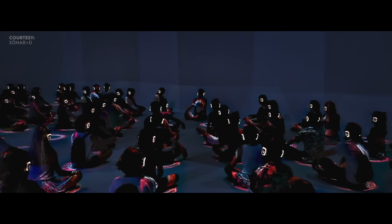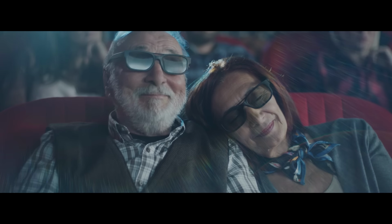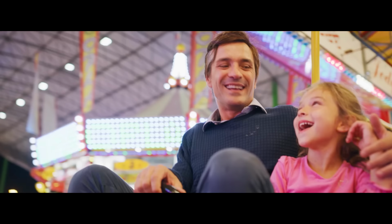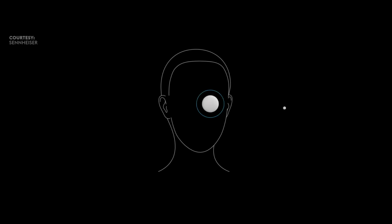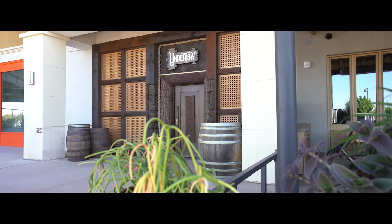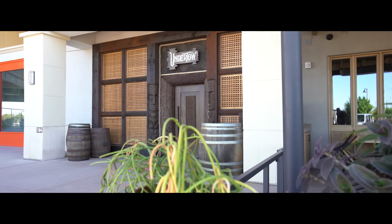Hey AV Tweeps, when you think of immersive sound, what comes to mind? A movie theater? A concert? Maybe a theme park? All great examples, but with recent developments in spatial audio technology, immersive sound is now being found in some very surprising places, including UnderTow, this vibey cocktail bar in Phoenix, Arizona.